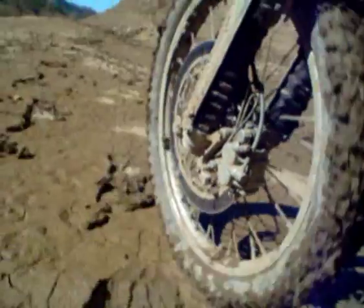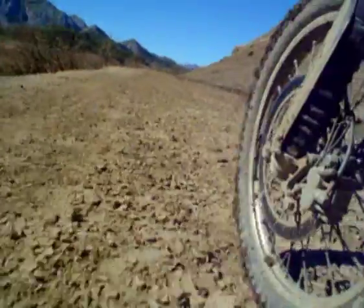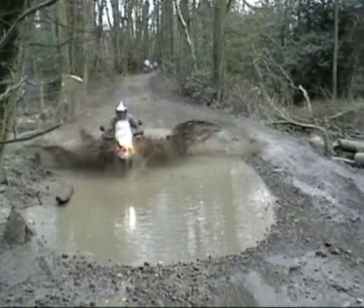Another thing I love about trail riding and riding in mud conditions is watching the mud fly off the front wheel, as we can see here. This is again going through one of the very, very deep puddles.